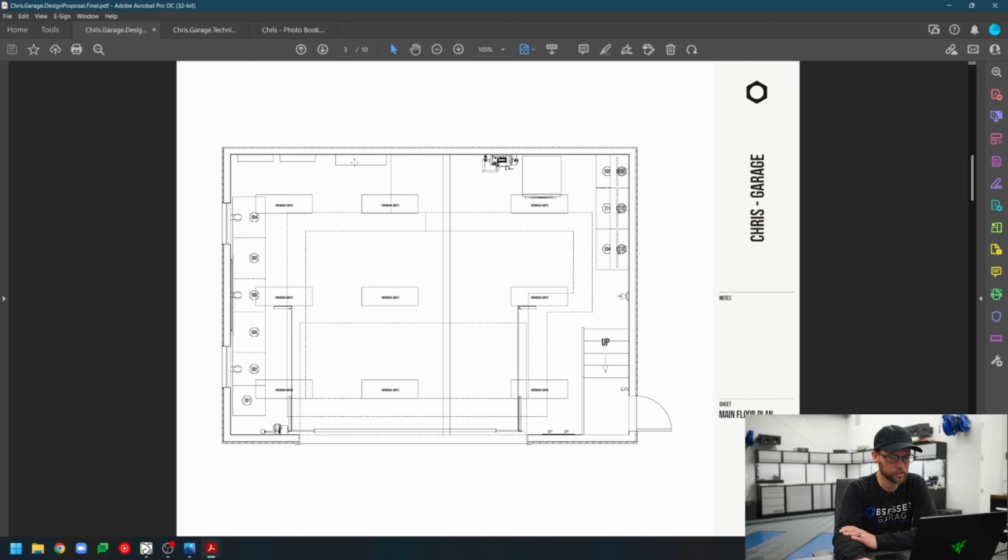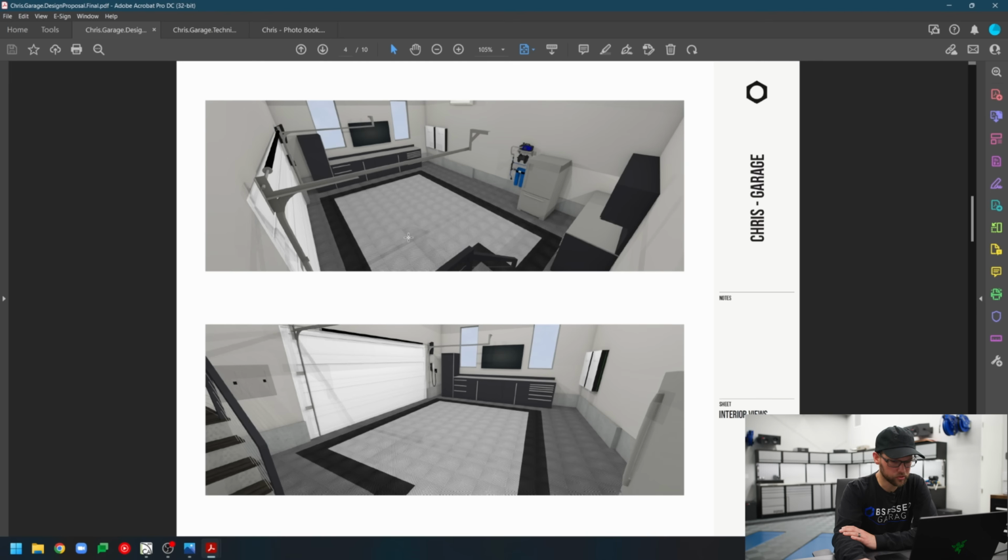So you'll notice we didn't really put a lot of stuff on the back wall. And as we get into the renders, you'll see what is there is not really taking up a ton of space. So this gives you just a good bird's eye overview of the plan. And then we go into just some general interior views to show the whole space.